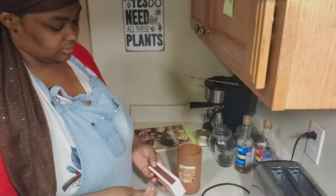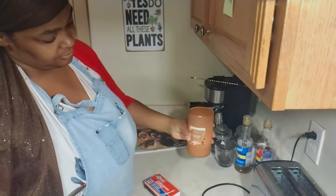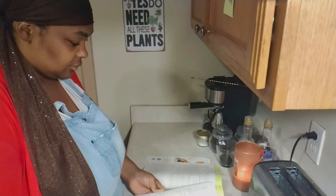So now I'm starting the prep for next week. I do like to light a candle sometimes when I'm in the kitchen working, especially if I don't have all of the lights on. And so this was not a new candle. I have been lighting this one because it smells so good.